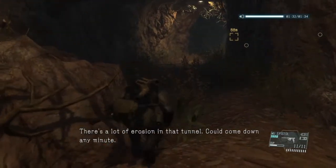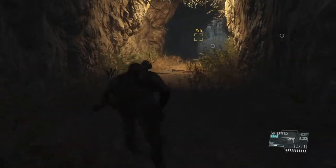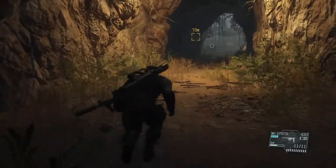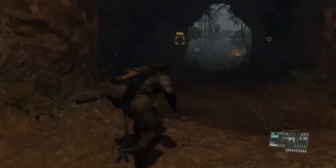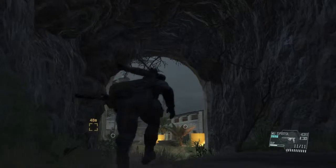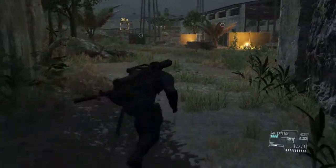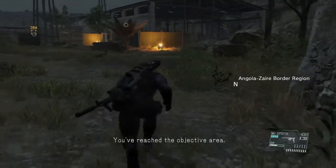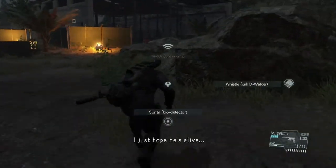There's a lot of erosion in that tunnel. Could come down any minute. Watch your step. You've reached the objective area. Now look for the target. I just hope he's alive.